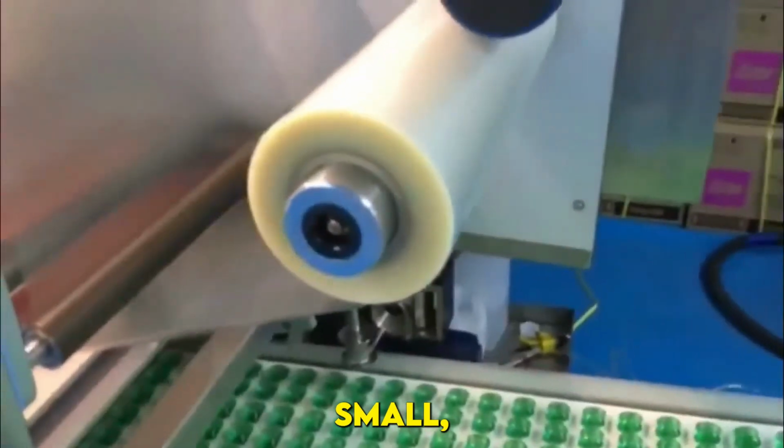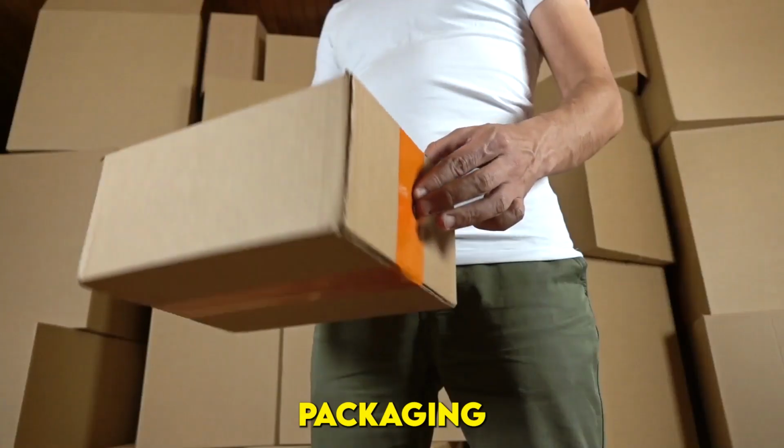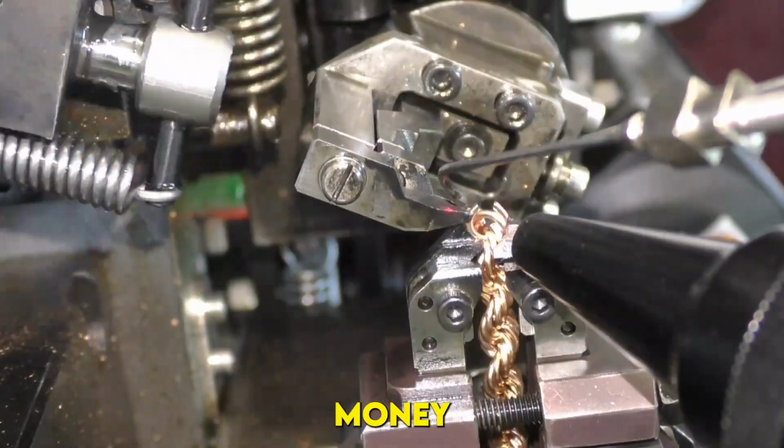These machines are small, affordable, and made to run from your garage, shop, or backyard. We're talking candles, packaging, chocolate, custom signs, 3D gifts. The stuff that sells fast and earns big. Let's jump straight in and see what's making smart people serious money this year.